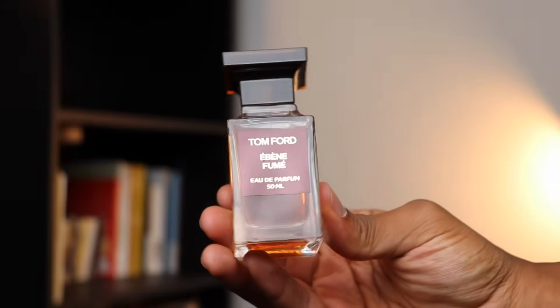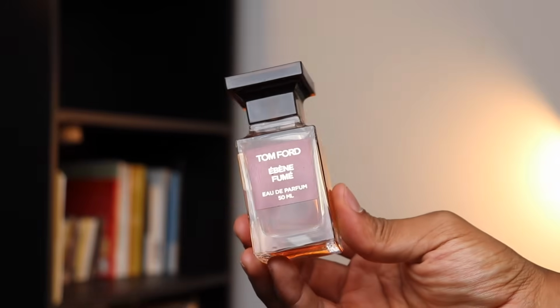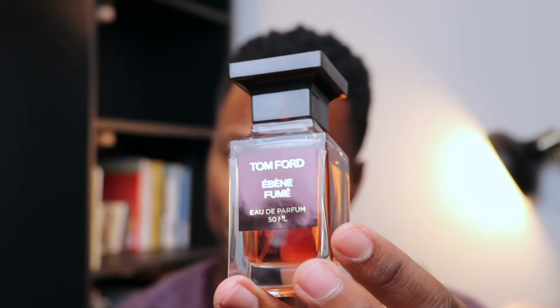It has a specific personality. There's not a ton of elements happening, but what is happening here gives it a recognizable face that smells incredible on the skin and in the air, especially in the evening and especially when it's a little bit more chilly. And I find this stuff to be incredibly strong on my skin. That is Ébène Fumé. We've got another classic from 2007 from the original release of the Private Blend collection.